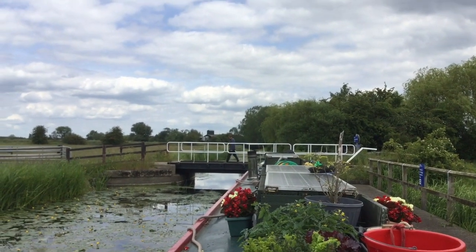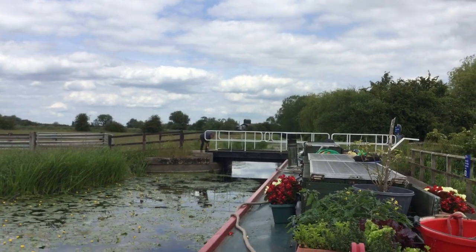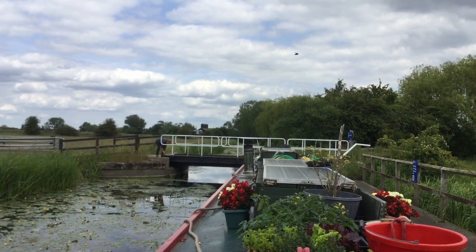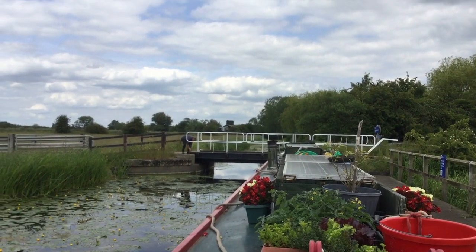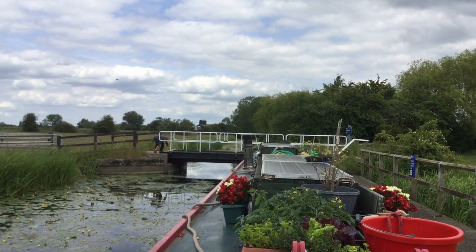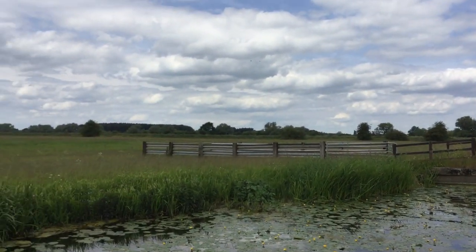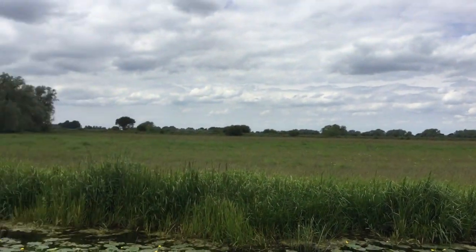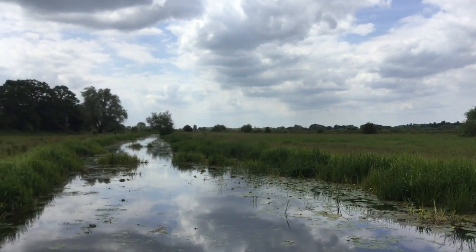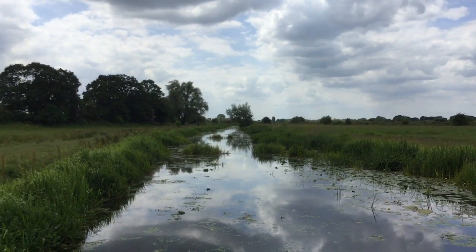Here we have Mr. Wakeford operating a swing bridge. Not something he does that often, to be honest. But the journey down to here has been hard work. It's quite shallow, lots of weed. Beautiful location, beautiful countryside. You can see the path of where we've come through, including the islands.